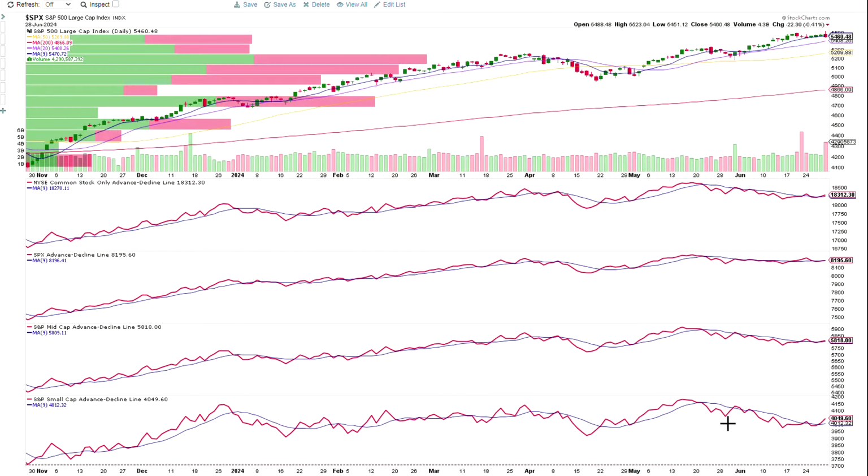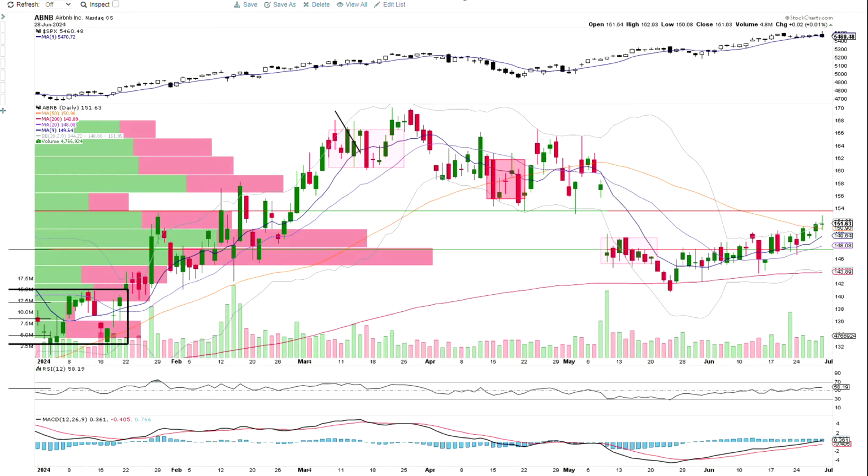And right here, once again, the advanced decline line is pretty flat. The New York Stock Exchange did try to turn up, where the S&P 500 large and mid caps are pretty flat there. Not much to talk about except for the small caps did rage higher. And if there was a rebalance, it could have a lot to do with that on that chart.